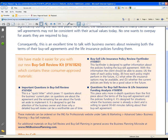There's a policy review fact finder. With this information, the client should be able to figure out the status of the policy today, how each policy might perform in the future, and what different life insurance options are available. I got this question from a fairly new group. I was doing some sort of insurance 101 teaching, and they said, when I first got in the business, I was told go out and sell a whole life policy or UL policy and get the check. What's better off? What should I do if a client needs $250,000 worth of insurance?